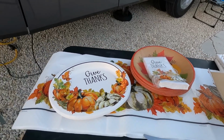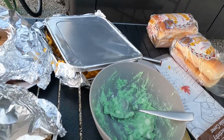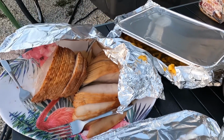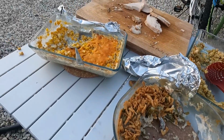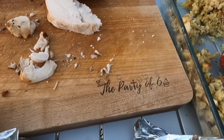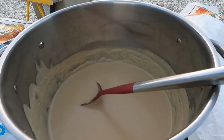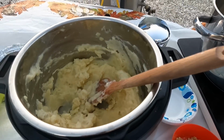Beautiful plates, nice spread there. Nothing left of that. We have some stuffing. The mac and cheese is under there, but there's nothing in there. So we have lots of stuff gone. This is the smoked turkey that was delicious. Party of 6 made that. There's what the peanut soup turned into. A lot of good food gone there.